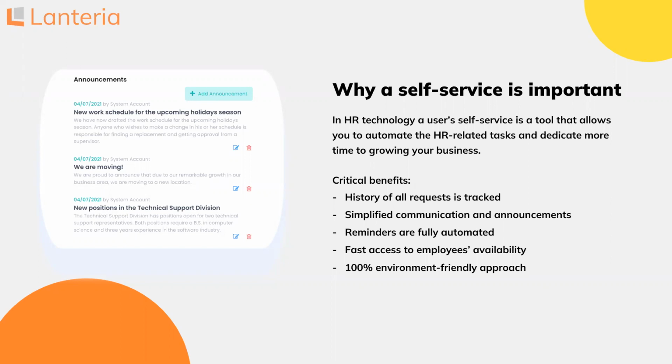So first of all, the history of all requests is tracked. For example, some team manager requested 2 new job openings in his or her department. And then the HR received that request. Then there was some communication. Then maybe some of those people left the company, for example, the team manager or the HR manager. And we need to track what was happening, what was agreed, how that new job opening was discussed.